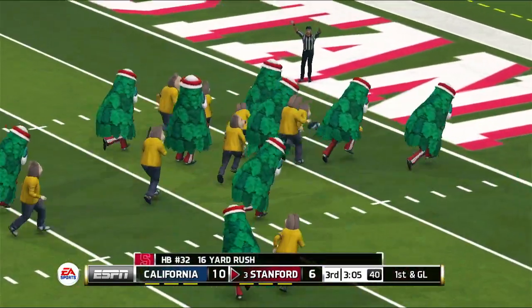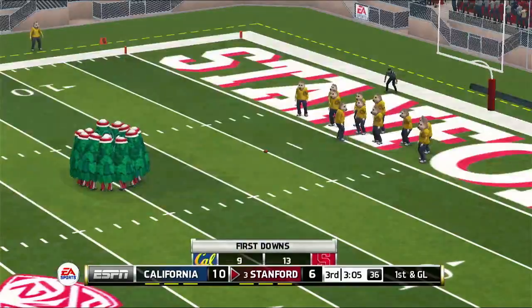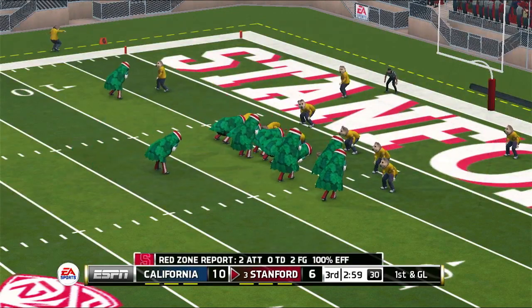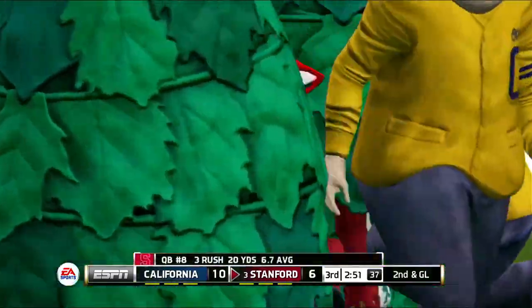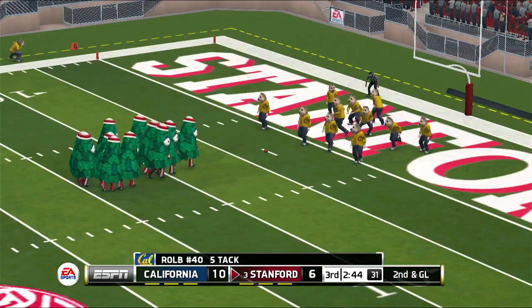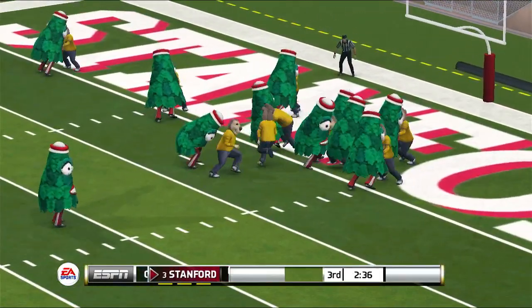Inside the 10, and that sets them up with a first and goal. It's first down, and they'll be looking for 6 points here. He's going to try and scramble. And they make the stop around the 3-yard line. Gain 2 yards. That brings him second and goal. Here's play number 10 on the drive. Shows some moves and he's in.